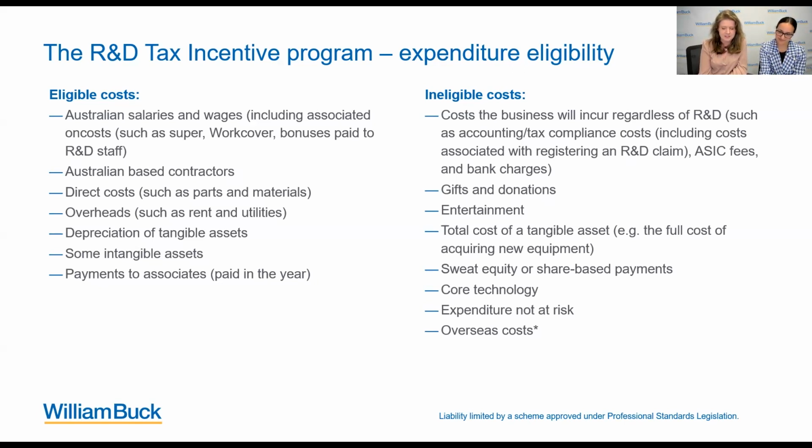Core technology, so the cost of technology that you have purchased or licensed for the purpose of developing it further. However, the costs associated with further developing the core technology in the experiments may still be eligible if the relevant criteria are met. If the expenditure is not at risk, for example, because the company was going to be reimbursed for the entirety of the R&D spend, then it can't be claimed. And lastly, overseas costs. These are ineligible unless the company has applied for an overseas finding and has been given formal approval to claim overseas expenditure.